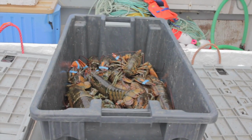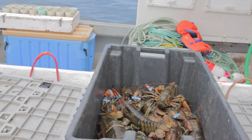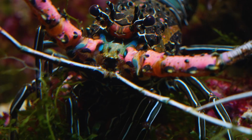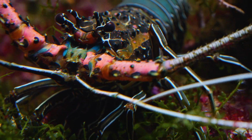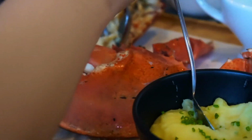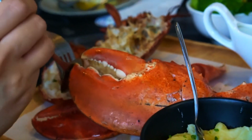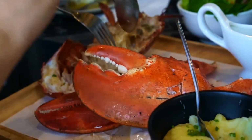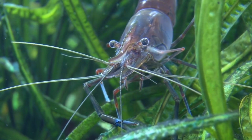Remove the tomalley. If you like, gently scoop out the green tomalley, the lobster's liver, from the body cavity. You can either discard it or reserve it for adding flavor later. Prep the tail. After splitting, you can slightly pull apart the shell to expose the meat, making it easier for seasoning and cooking. This also helps the lobster cook evenly on the grill.